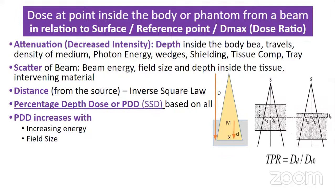Then a relatively less important factor, but one that has an impact, is field size. Sometimes you don't get intuitively which field size would have higher percentage depth dose. A small field size, a narrow sharp beam, that is all right. But should I tell you, or not? Again, you all read and understand. I don't want to do spoon feeding. So which field size: a narrow sharp beam or a wide beam? You all think and work out which will have a higher percentage depth dose.